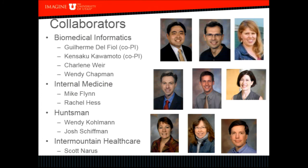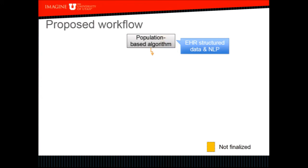So this is just a list of all the main people working on this project. We have several faculty in biomedical informatics. We have folks from internal medicine, primary care, also Huntsman, genetic counseling, and Intermountain is also part of this grant. Everything we do here at the university, we're going to try to generalize at Intermountain to see if things work well over there as well.